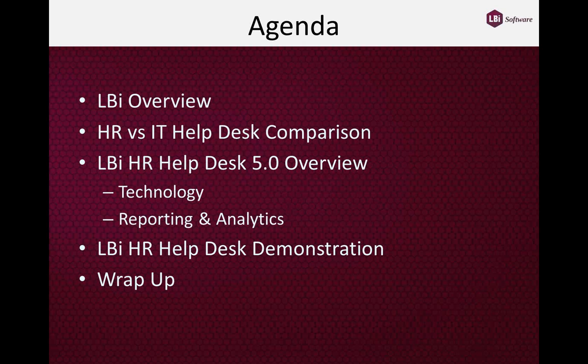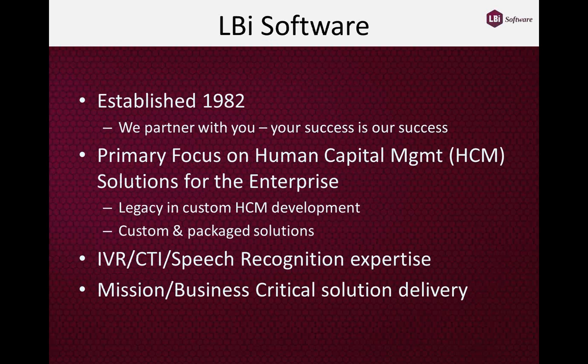We're going to start the presentation with a very brief overview of LBI as an organization to tell you a little bit about who we are. We will get right into some of the differentiators between HR and IT help desk systems. Then I'll be giving a brief overview of our application, HR Help Desk 5.0, discuss some of the technology behind the product, as well as some of the important features, particularly centering around reporting and analytics. And then we'll get to a live demonstration of the actual application.